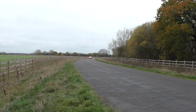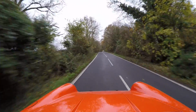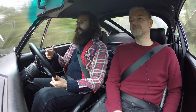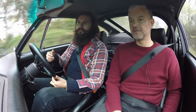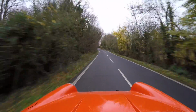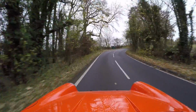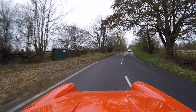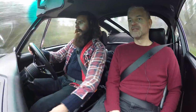Not only is it an early 911 and therefore they drive amazing, but it's also the fact that the car isn't perfect. So there's enough to make it usable, and enough room for me to make it my own, more than anything. Even as a passenger, it's an enjoyable car to be in. These older cars, you can feel so much from them. They're just very tactile. They give you so much feedback.